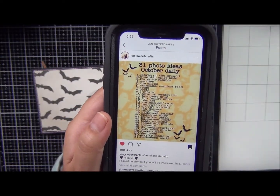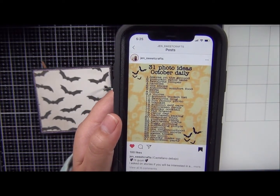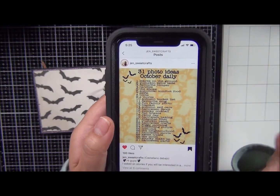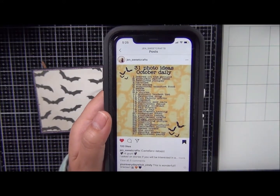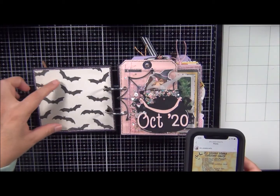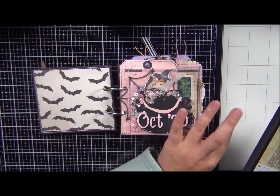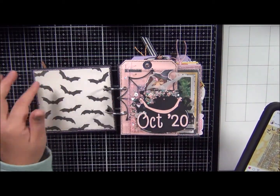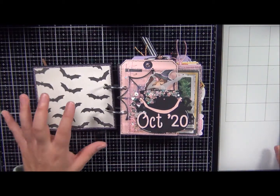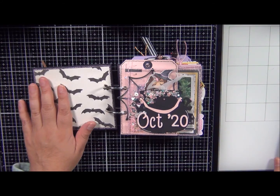This is the 31 photo ideas October daily from cheesykrafts, and this is what I followed this year. I tweaked it a little bit so that it applies to me and my family, and I kind of want to make a pocket for it so that I could put it in here, and then you can kind of see through the album like what was what, you know what I mean? So that is a pending project. Hopefully it turns out good so that I can add it here.